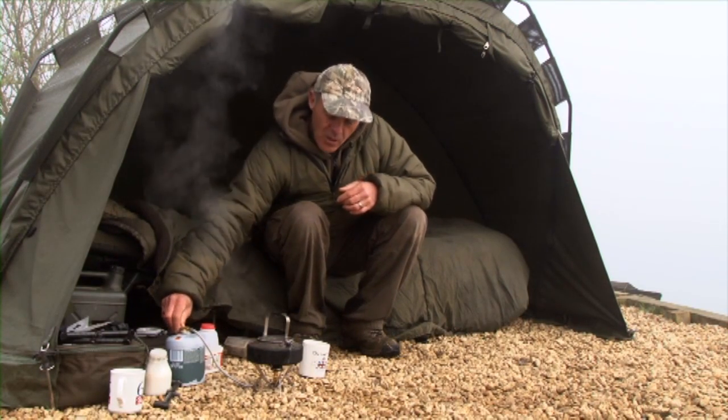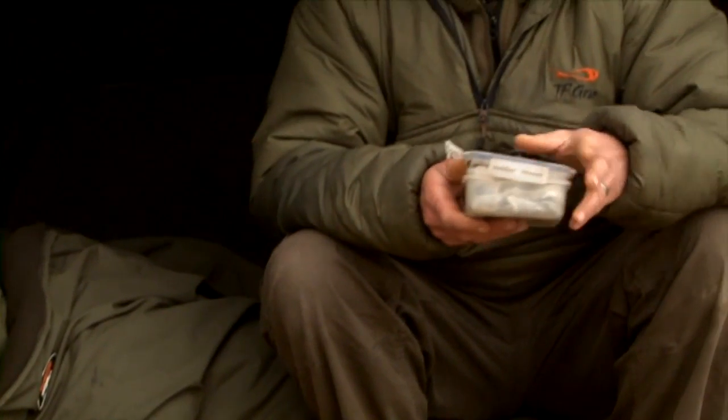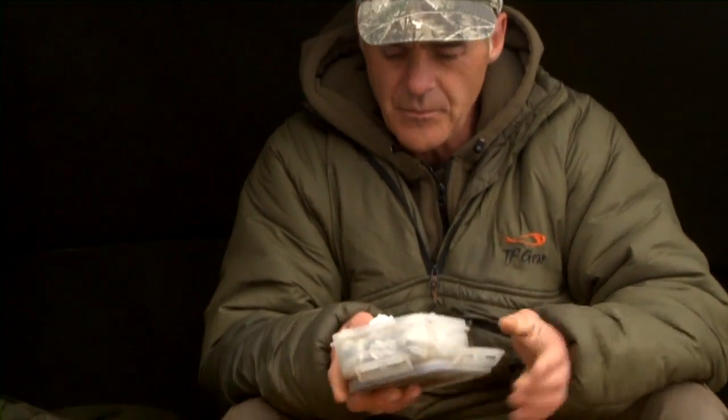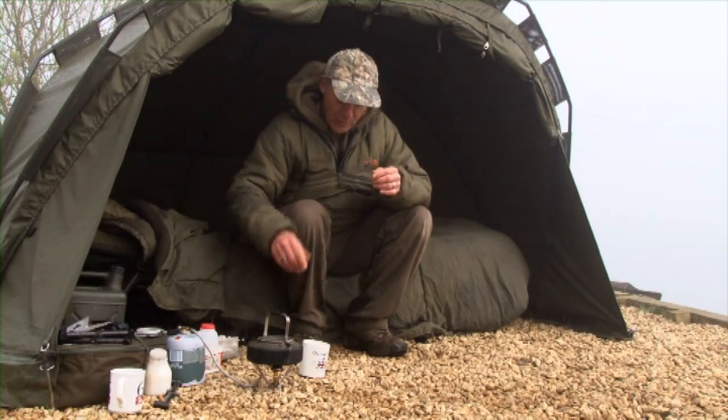Well, I set the alarm this morning for 5:30, hoping to be up first light, see a few fish showing, reposition the baits. But as you can see, the morning didn't exactly happen. The fog came in the night, and at 5:30 this morning, you couldn't even see the rods. It hasn't lifted a lot yet, really.